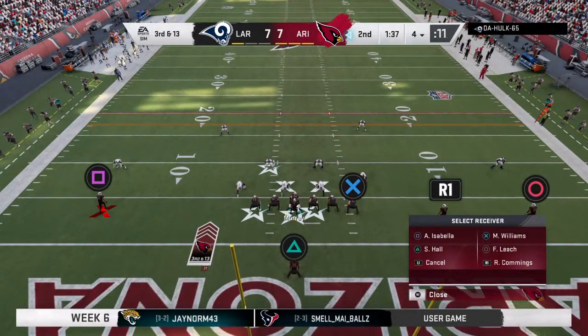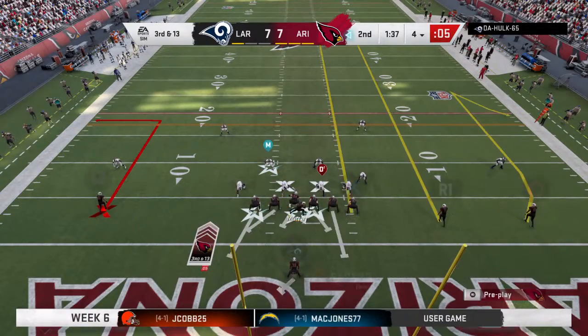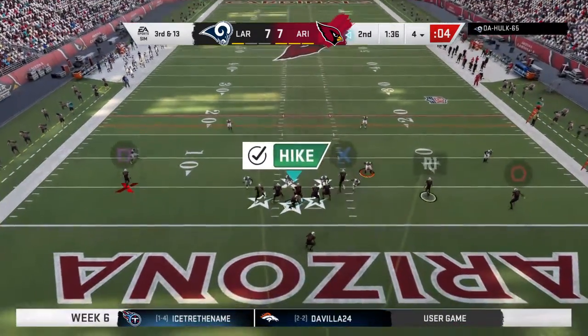Where's 52? Watch 52. 52, go. Let's get off the field, D. Let's get off the field, D. Mike 52. Mike 52. Oh!